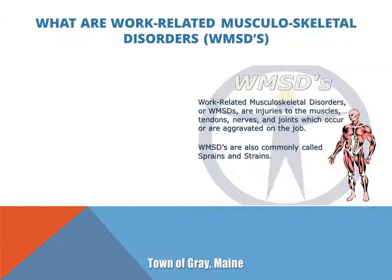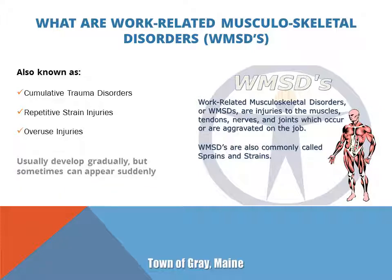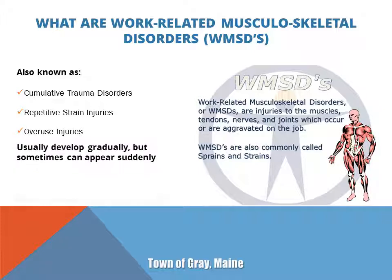So, what exactly are work-related musculoskeletal disorders? They're also known as cumulative trauma disorders, repetitive strain injuries, or overuse injuries. Probably the best known of these is carpal tunnel syndrome, which is associated with long extended use of keyboards. They usually develop gradually, but sometimes they can appear suddenly, and they can be serious if not taken care of early.